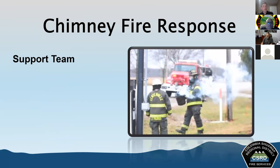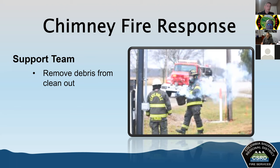All right, so I also mentioned the support team. And again, this is not going to be an exhaustive list, because as we know, you've done jobs at structure fires that there is no title for. But just understand that the support team is there to support, right? Some of the things they might do is help remove the debris after the cleanout. The interior team might take the fuels out of the firebox and put them in the metal garbage bin or pail, and the support team can help remove that and bring it to a safe location.